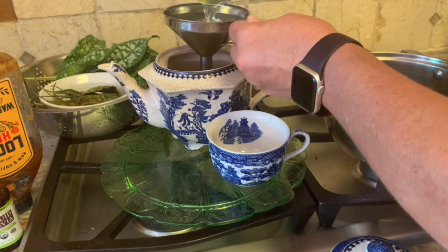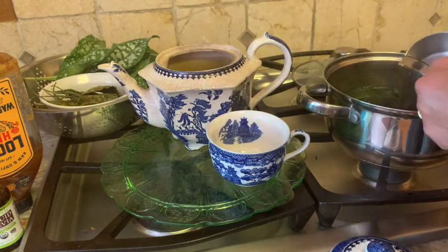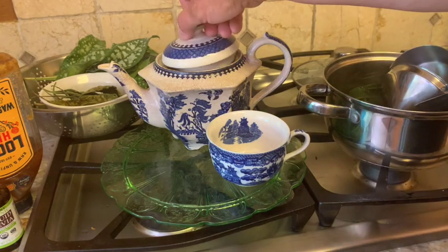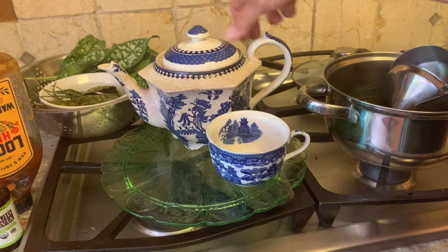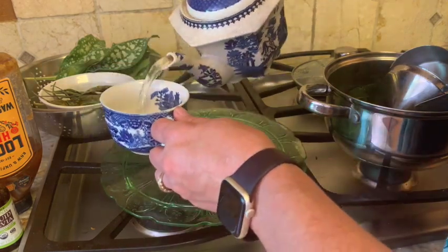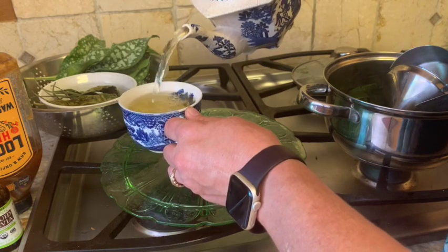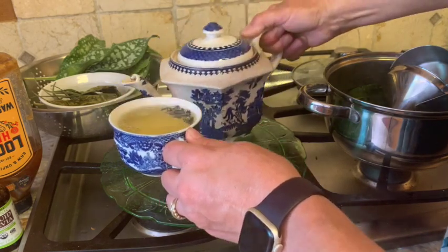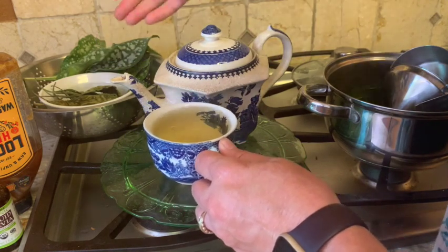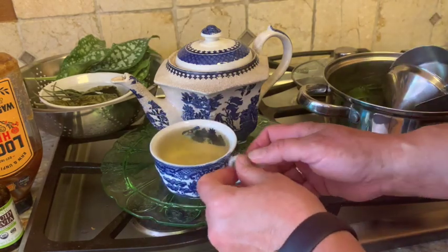And there we go. A pot, a lovely pot, full of a lung-supporting lungwort tea. Look at that beautiful light tea color. Now you can do this with the dried lungwort. It's probably the most common use, but fresh is fine too.